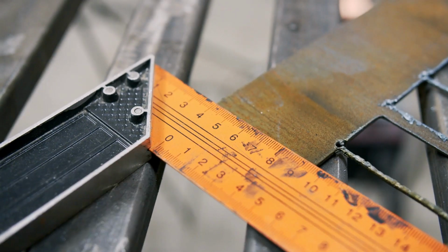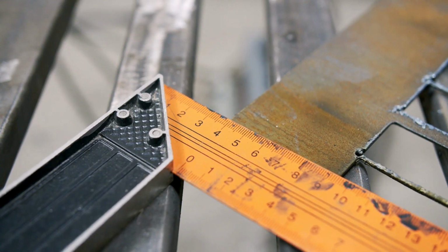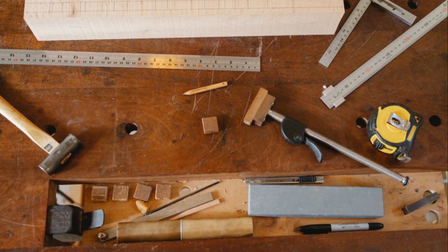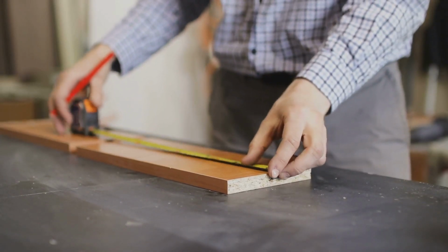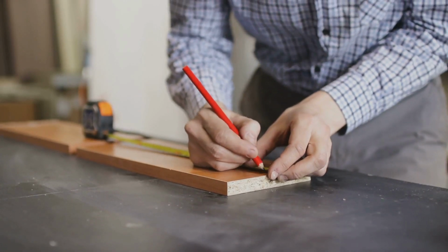When it comes to marking more intricate lines or transferring measurements, a combination square is an invaluable tool. It features a ruler, a square, and a miter, making it a versatile addition to your collection. And don't forget about a carpenter's pencil. These pencils are specifically designed for marking on wood and other building materials, providing clear and durable markings.